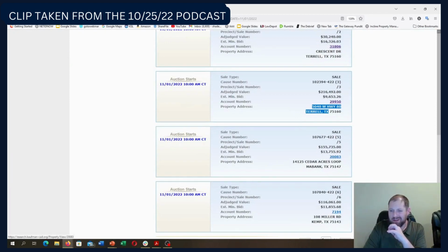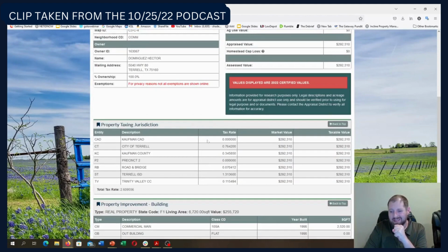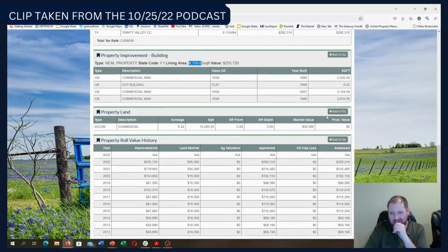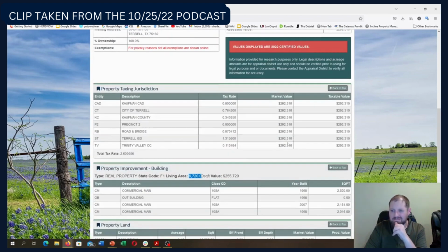So what's the market value on it? It could be $500,000. The county's showing $300,000. Based on what I've seen of the other real estate in this area, as far as home values, what the county has and what the state has. Let's see what it has as far as year built. 6,700. It's not nearly as old as I thought it would be. Does that say 1998? Underneath the description, commercial. Year built, yeah, 98. 2007 for the commercial main area. I didn't think it was that new. That is pretty new, really.